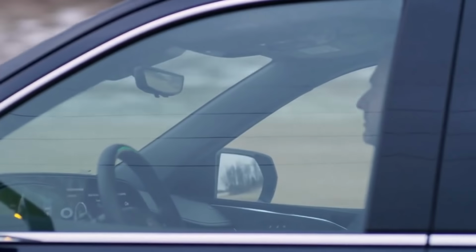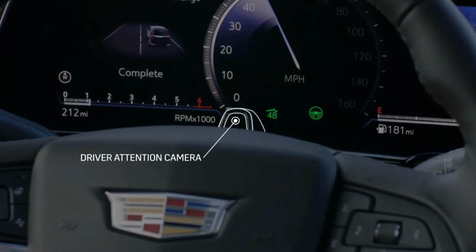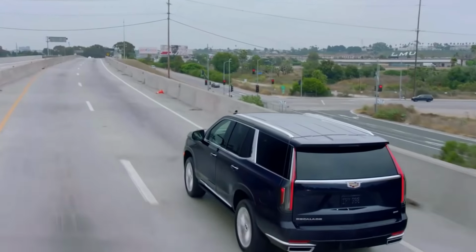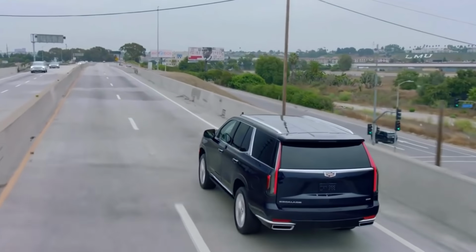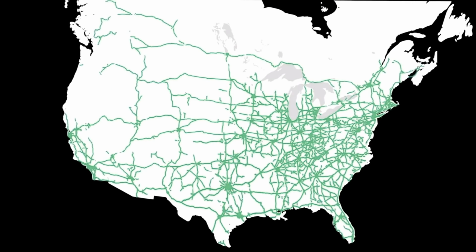The driver attention system uses a small camera located on the top of the steering column and works with infrared lights to determine that the driver is paying attention to the road ahead whenever Super Cruise is in operation. The high-definition LiDAR map technology enables Super Cruise to be used on more than 200,000 miles of compatible highways in the United States and Canada, and there's more to come.